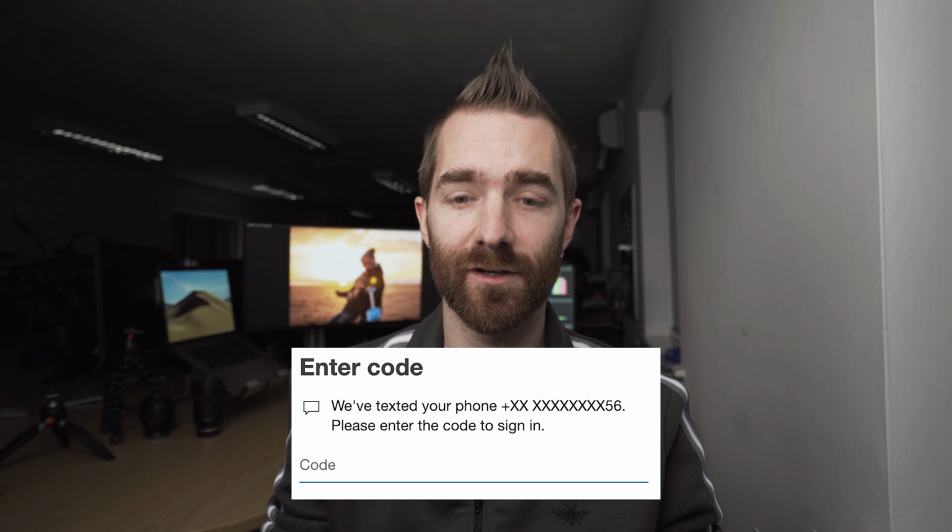Now, most online services will have them built in. It's a free feature you can switch on. And things like Office 365, Gmail, they've all got it built into their systems.